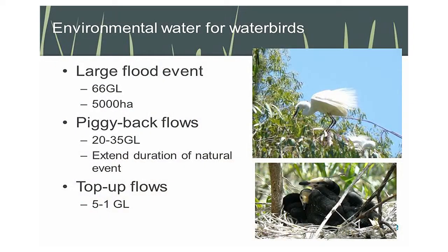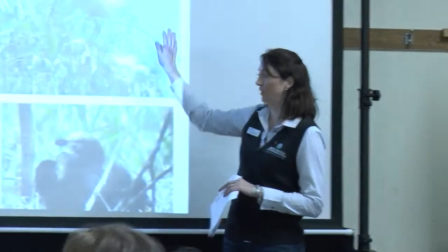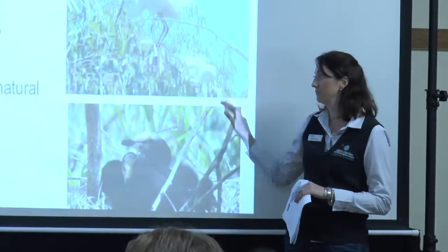We can also do what we call a piggyback flow. If the Murray River comes up naturally and starts to spill into the forest, often those flood events don't last very long. The river comes up and then it drops away again. So what we can do is put water on top of that natural flood event to extend the duration of the flooding and maybe help promote some bird breeding events.